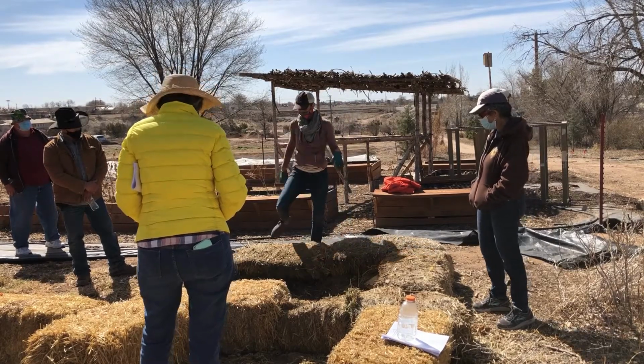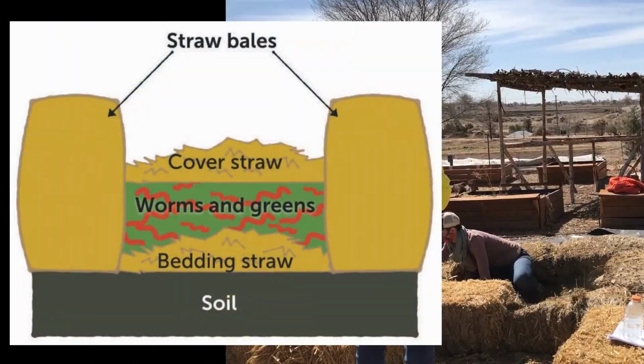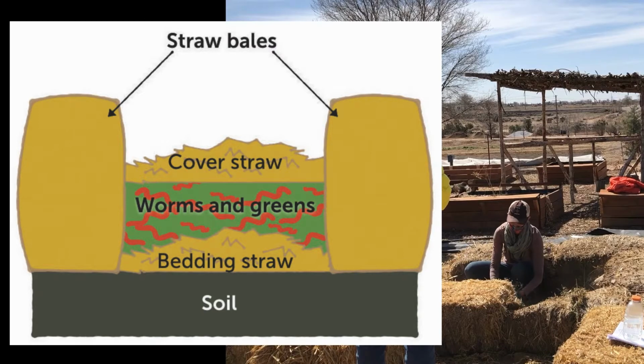And here I have this last disintegrating straw bale that I'm going to use for my bedding. You wouldn't have to use this much, but it's good to put a couple of inches of something down and get it nice and moist. And look, this is what's been hanging out under here. The straw itself is composting.